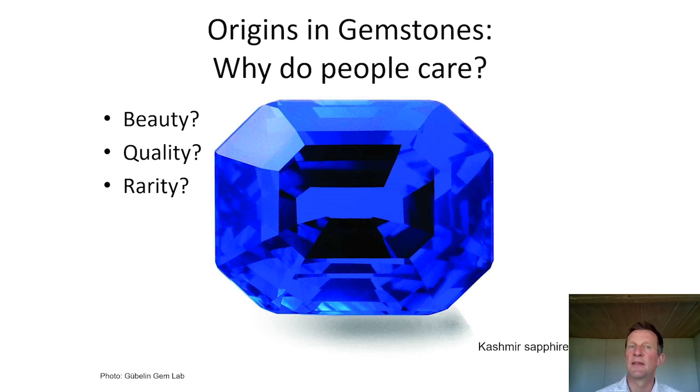We also hear that the rubies from Burma are the ones which were said to have the most intense red, I mean this kind of inner glow that is not matched by any other rubies from other places. So it seems to be related with beauty, with quality, and maybe also with rarity.